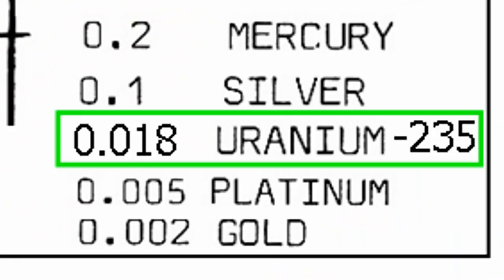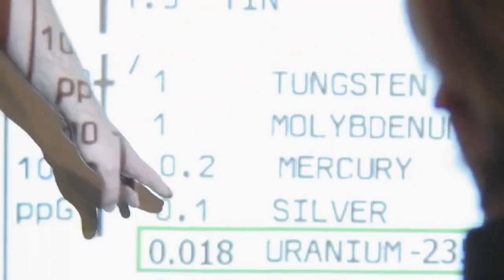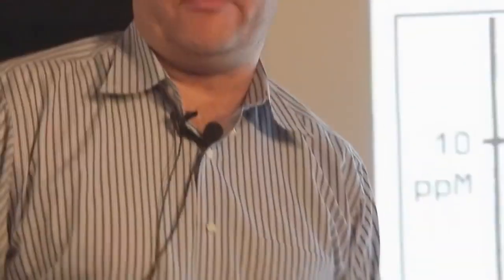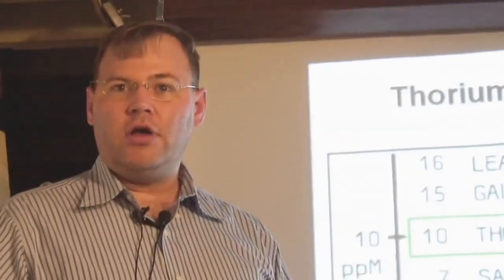Now, let's say we were looking at uranium-235 as if it was its own thing. It's less than 1% of uranium. It's about 0.7% of uranium. You can see that uranium-235 is on par with the abundance of silver and platinum. All right? Can you imagine burning platinum for energy? I mean, that'd just be nuts. It is nuts. And that's literally what we're doing with our nuclear energy sources today. We're burning this extremely rare stuff. And we're not burning the common stuff, the uranium-238 and the thorium. We're leaving that stuff unburned.